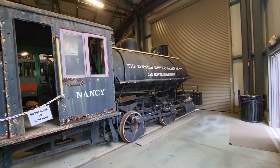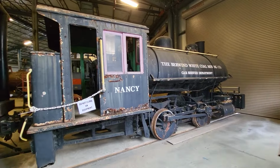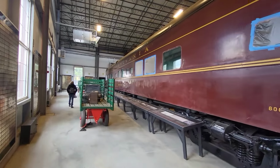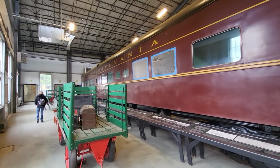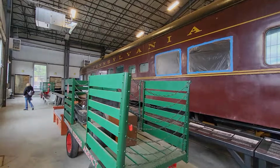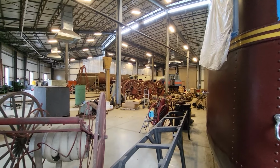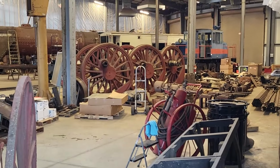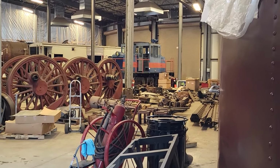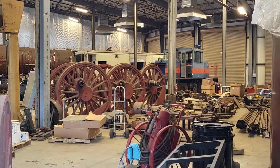All right, inside the roundhouse, the Berwind White Coal Mining Company, Car Service Department, 0-4-0 switcher, in pretty bad shape. Pennsylvania. I guess this would be a sleeper car in the process of being restored. Okay, well, this is where these cars are. And over on the other side of the restoration project, to get a better shot of the drivers, there's a little switch engine there, and then a little caboose. Don't know if it's being restored or if it's just sitting here.